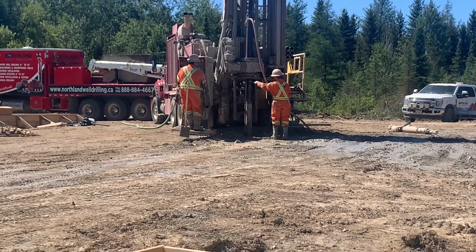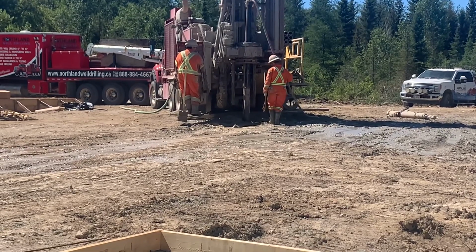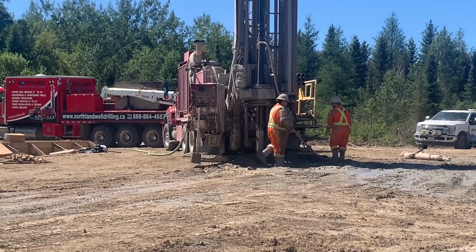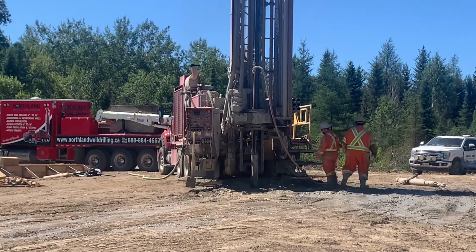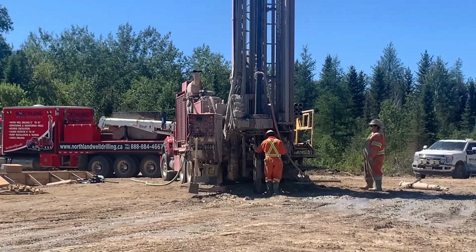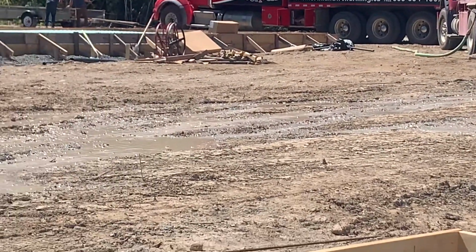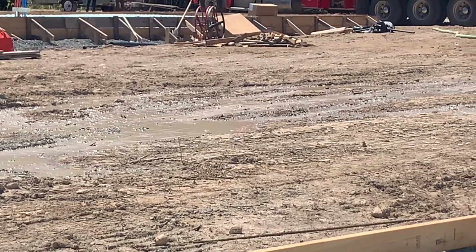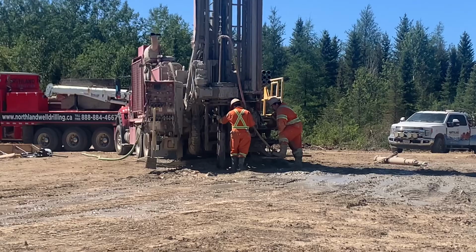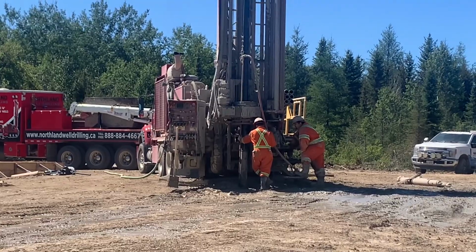We're not really sure what's going on here, but something's happening. Thinking maybe instead of a drill bit, they use water jets to clear out debris and make the hole. There's a considerable amount of water there draining off. I'll have to ask them later for some details. I'm just curious about this whole process.